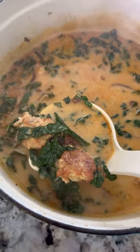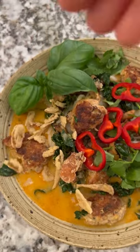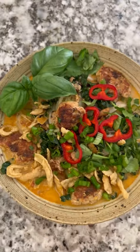I use rice noodles and pile in the noodles, meatballs, spicy broth, and tons of fresh herbs like cilantro, green onions, and basil. Finish off with some jalapeno and crunchy fried onions, and I am telling you, this soup will heal me.